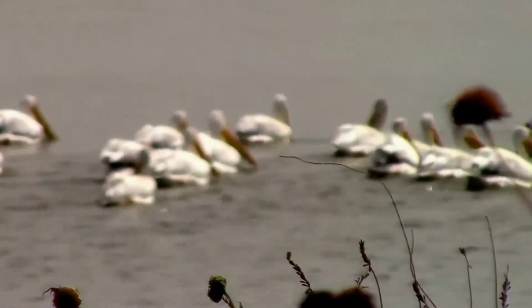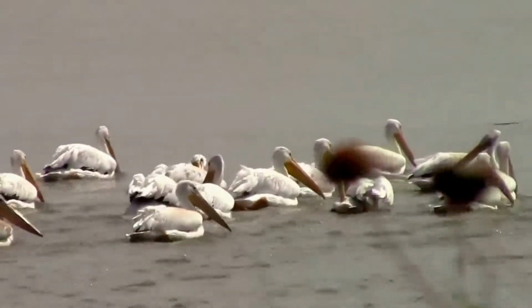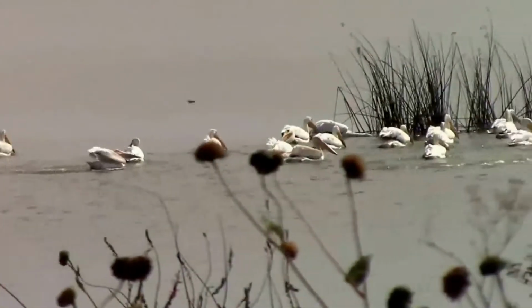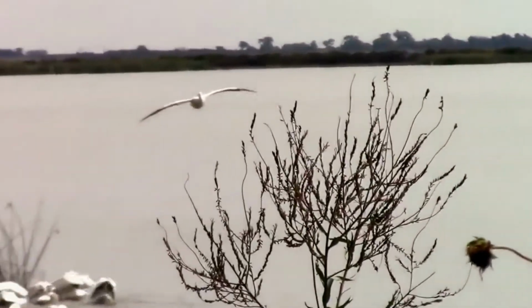Last fall, we spent half a day at Cheyenne Bottoms wetland area, and then we spent the rest of the day at Quivira National Wildlife Refuge. And the pelicans you're seeing here, we saw at those two places.